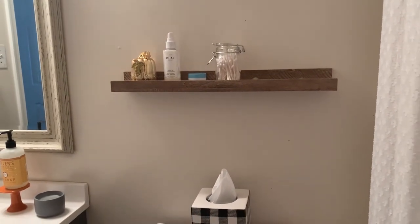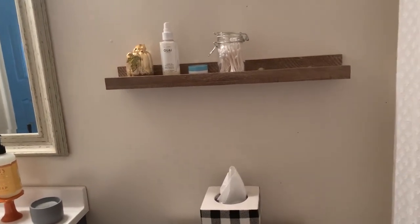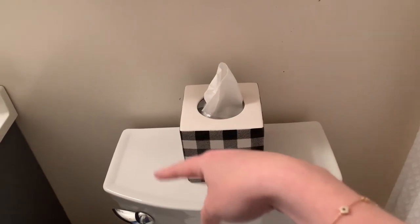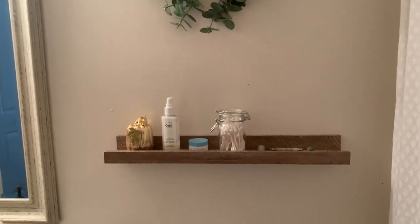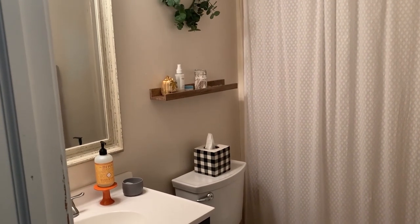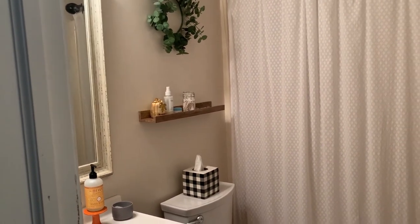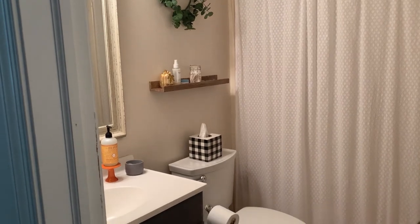It's very shallow, which is definitely what I wanted. I didn't want anything too deep. It's not even as deep as the lid here of the toilet is. So perfect, absolutely perfect for this wall. I really love how this turned out. And then here's another view so you can see how the shelf looks here from the doorway. I really, really love it.